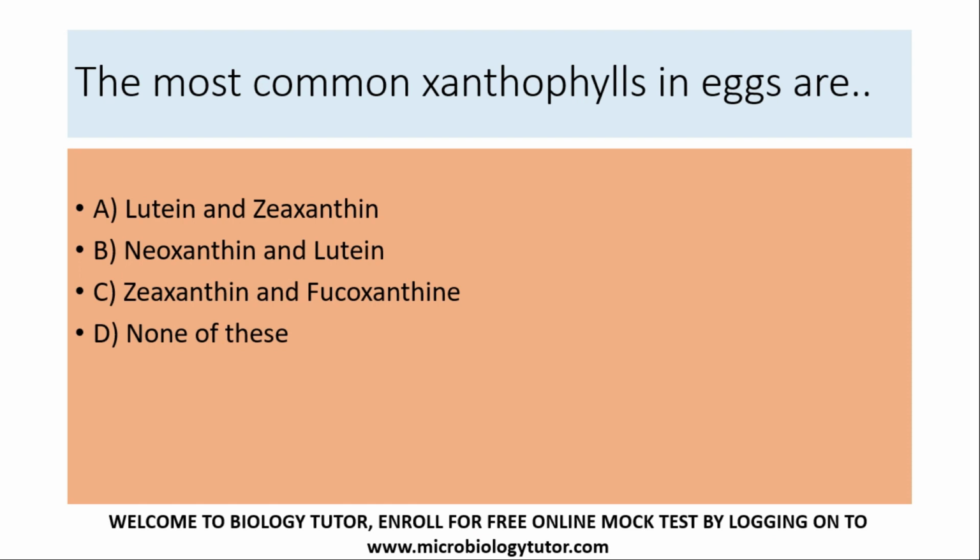The most common xanthophylls in eggs are A. Lutein and zeaxanthin, B. Neoxanthin and lutein, C. Zeaxanthin and fucoxanthin, D. None of these. Which is the answer? Here answer is A. Lutein and zeaxanthin.